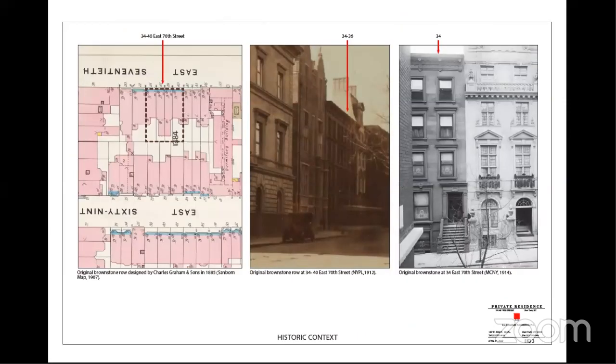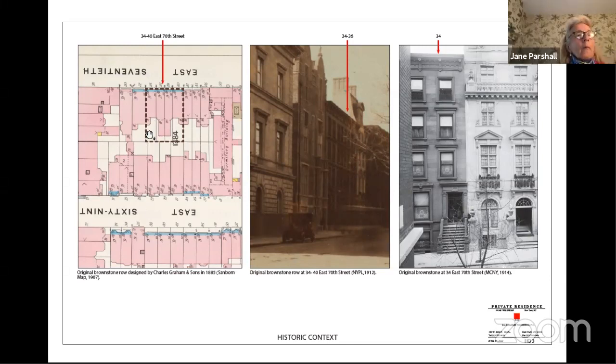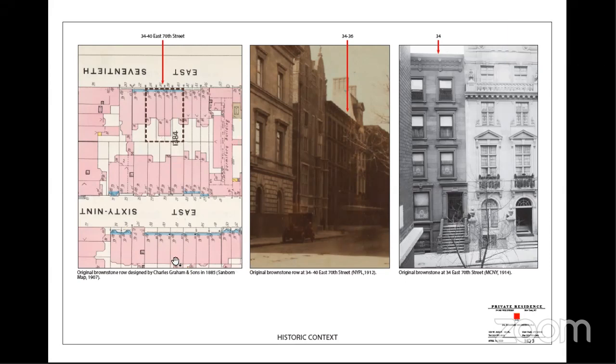So the photo at the center shows the original four row houses between 34 and 40 East 70th Street. These were originally brownstone fronted row houses built in the 1880s. The map on the left shows these four houses. There's roughly an ABBA pattern. And what you'll notice in the map is that on the left, which is 34, that's a 21-foot row house. And then you have 21-foot, 16-foot, 16-foot, and 21-foot row houses. And that's the grouping that you can see in the photo in the center.